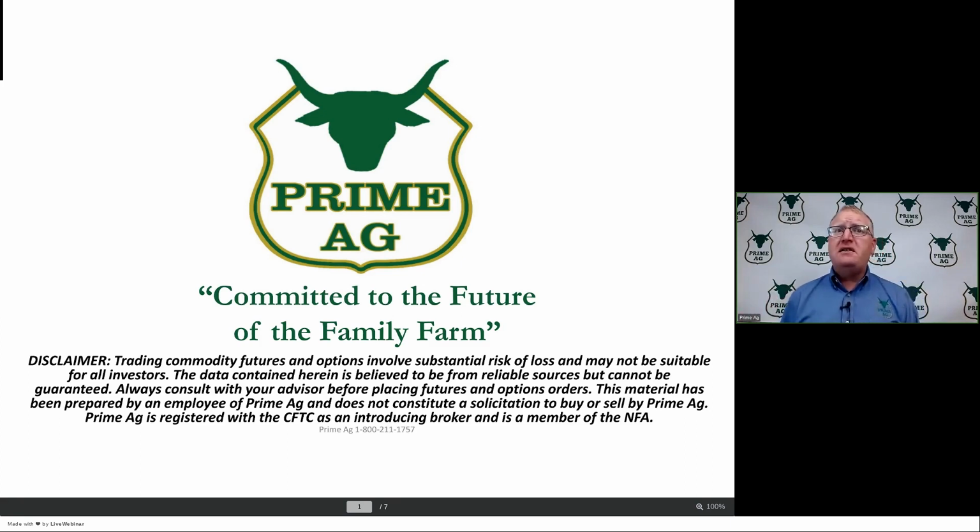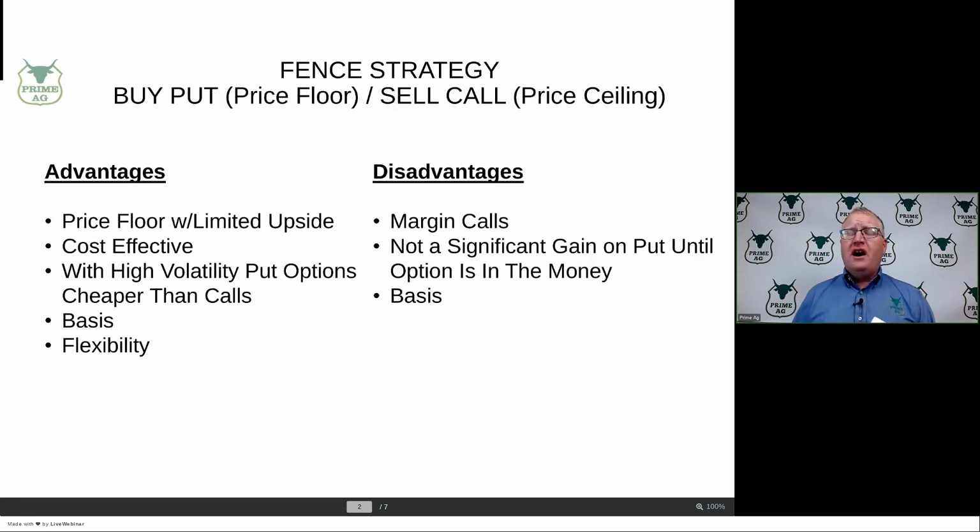So let's look at a Dec Corn chart here quick. Or excuse me, I have a fence strategy that I want to show us for a Dec Corn chart. We talked before on past webinars on considering a fence position where that buys a put and gives you a price floor, and we sell a call and have a price ceiling above it. You can see in front of you some advantages and disadvantages of that.